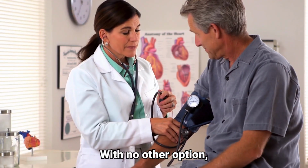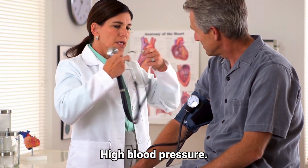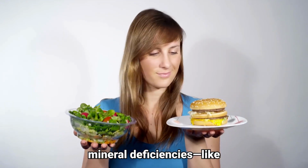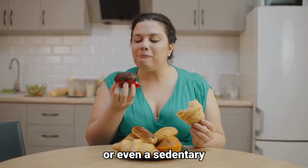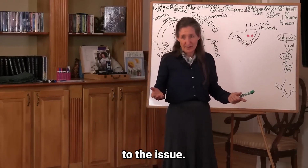With no other option, the body forces everything in. The result? High blood pressure. Hypertension can stem from dehydration, mineral deficiencies, like a lack of magnesium, vitamin D deficiency, excessive sugar and carbohydrates, or even a sedentary lifestyle. Multiple factors often contribute to the issue.